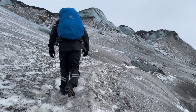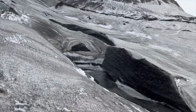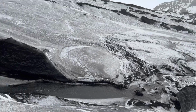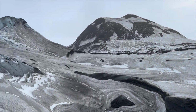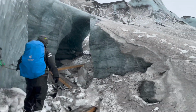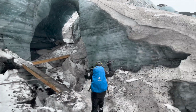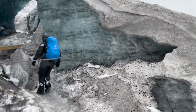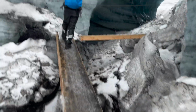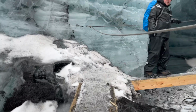There was a flowing stream created by the melting ice as we walked along the ridge to the cave entrance. We entered the magical ice cave using a series of ropes and wooden plank bridges to traverse the running stream. It was both exhilarating and a bit scary.